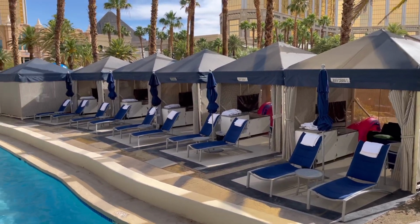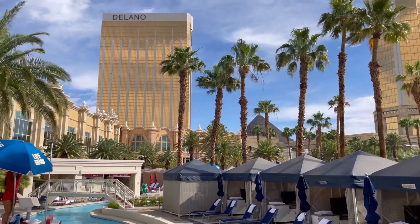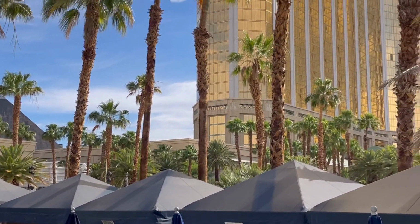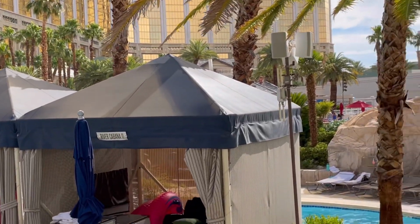Like, is Mandalay Bay where I really want to go? I love it there, but it's not in the middle of all the other hotels. It's down on the south end of the strip. It's by the Luxor, Excalibur, New York, but if you want to be by Paris, Bellagio, Caesars, this is going to be a little bit farther.